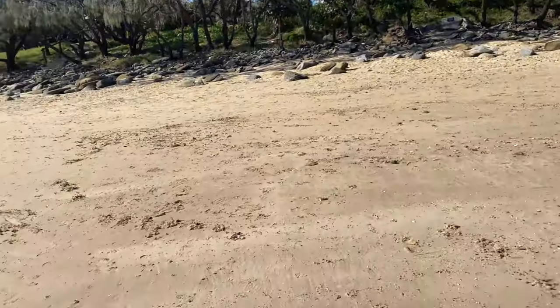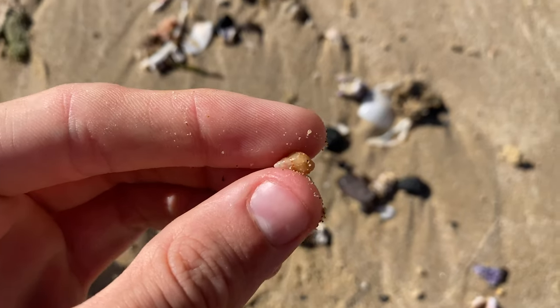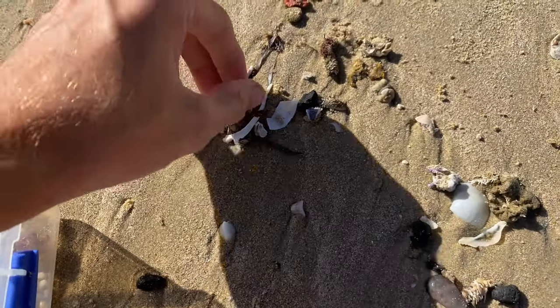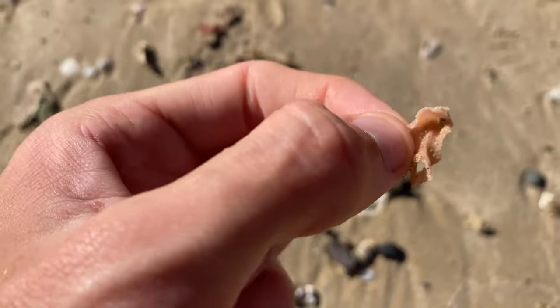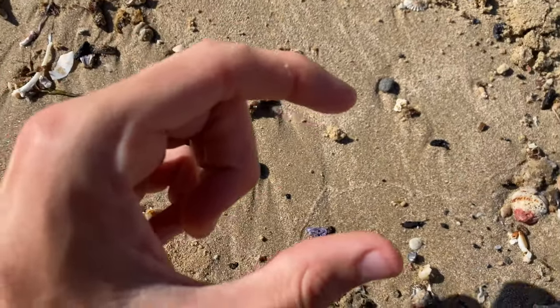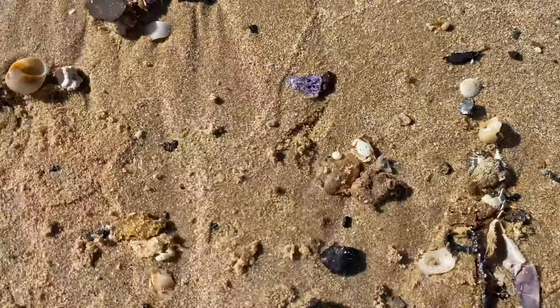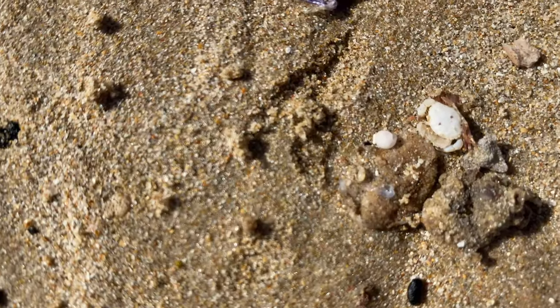Let's continue shelling, guys. Yeah, we got a couple more. We have another peasant shell. Look at this tiny bit of coral here. I found a couple of big pieces like that. Not too big, but maybe about that big. Got another bean cowrie down here. That's a piece of a hairy triton. See the tiny bean cowrie?